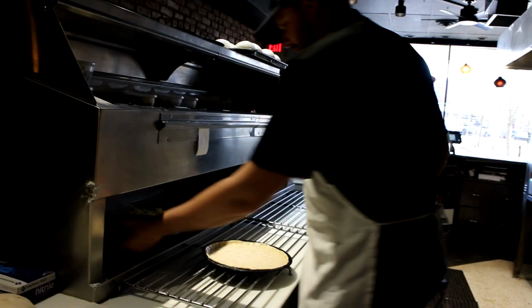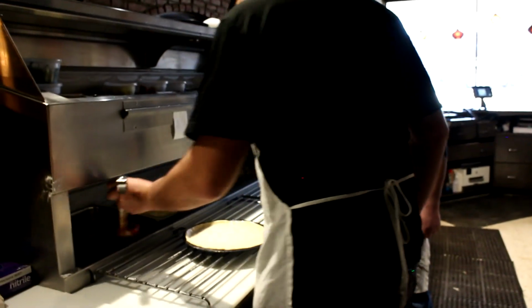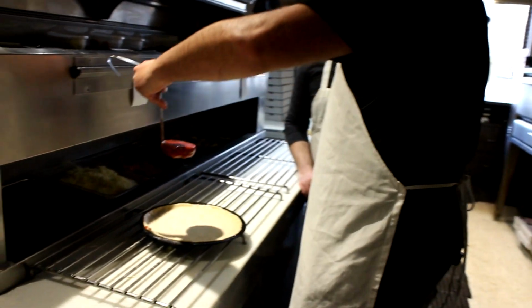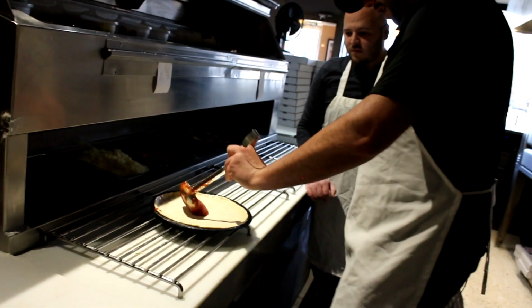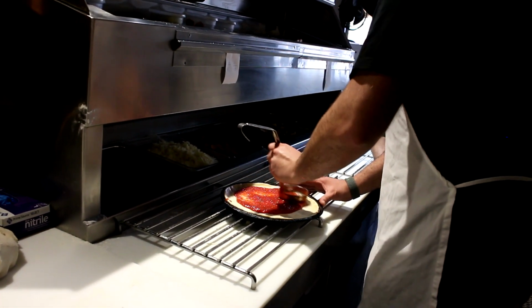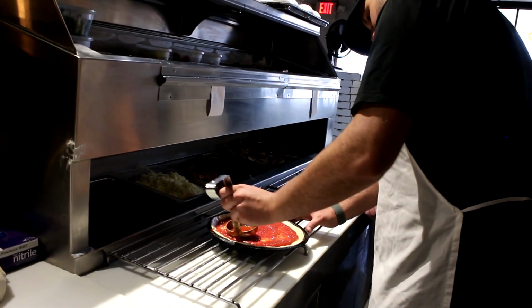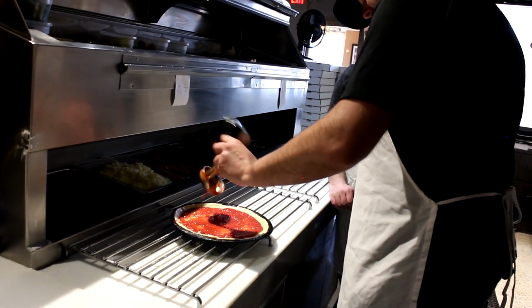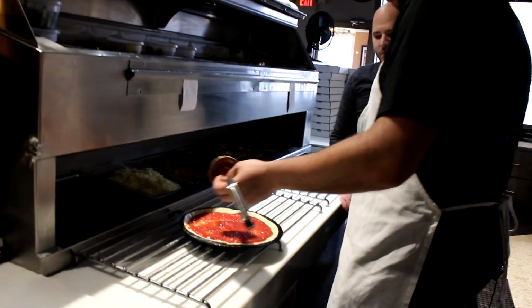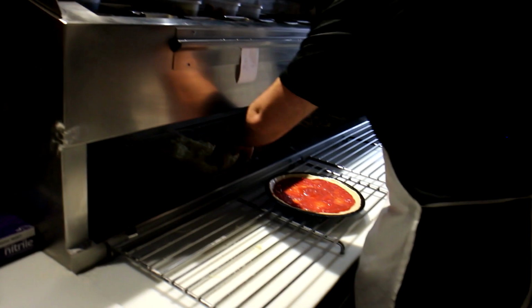Perfect. Got our sauce. Give it a little stir. Make sure we get all the good stuff. Nice, even level, right in the middle. I want to be pretty precise, and I'm just hovering over it. We're going to try and get our sauce out in a nice, even fashion there. Make sure there's some right in the middle, because that's everyone's first bite. We're using that cheese that you cut all over the place.